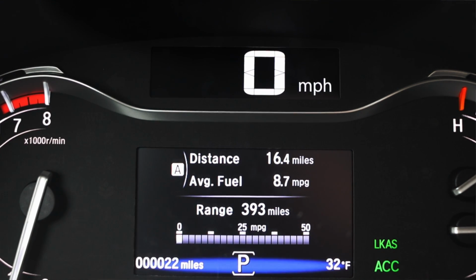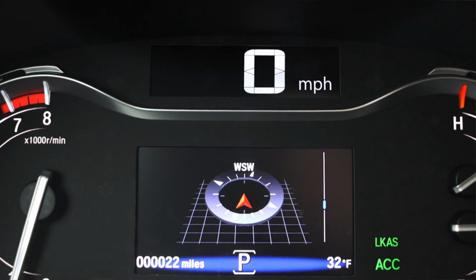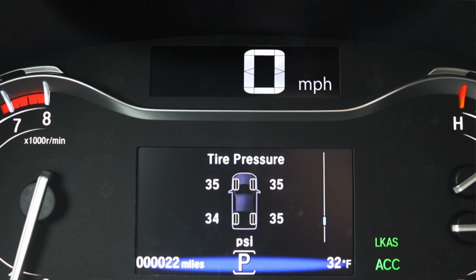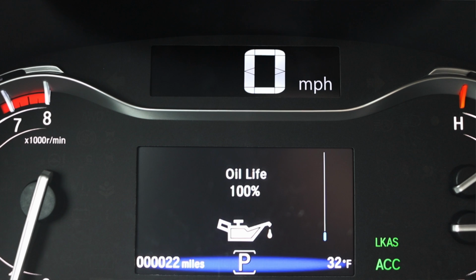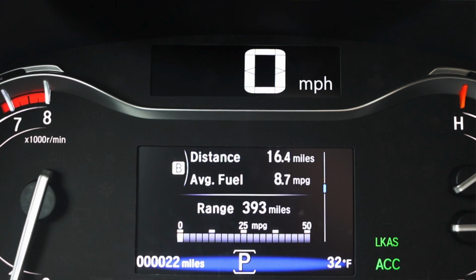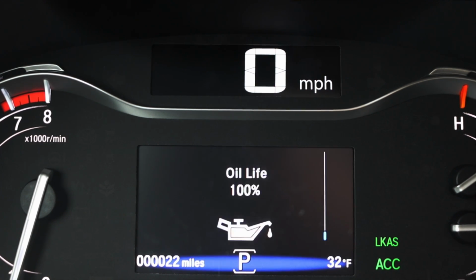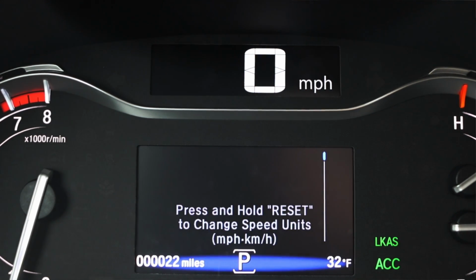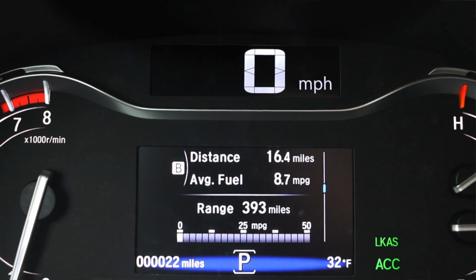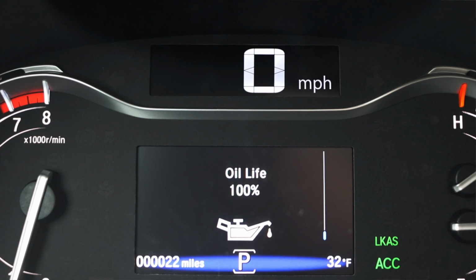Up top, I do have the speed in digits, which is great. And overall, I like the look of this center display. I think this whole screen setup is starting to get a little bit dated, and that's across Honda's lineup. A lot of other vehicles are switching to digital dashes. However, that's not to say that this looks bad at all. I pleasantly enjoy the gauge cluster.